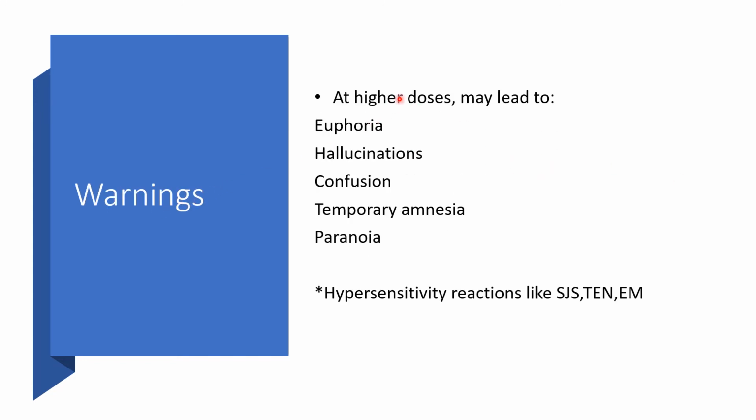Part of the warnings will include that at higher doses, it may lead to euphoria, hallucinations, confusion, temporary amnesia, paranoia, and remember, there is likelihood of hypersensitivity reactions like Stevens-Johnson syndrome, toxic epidermal necrolysis, or erythema multiforme.